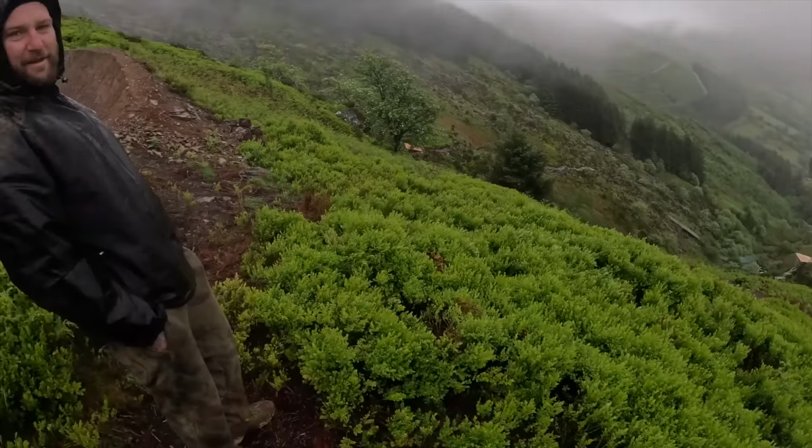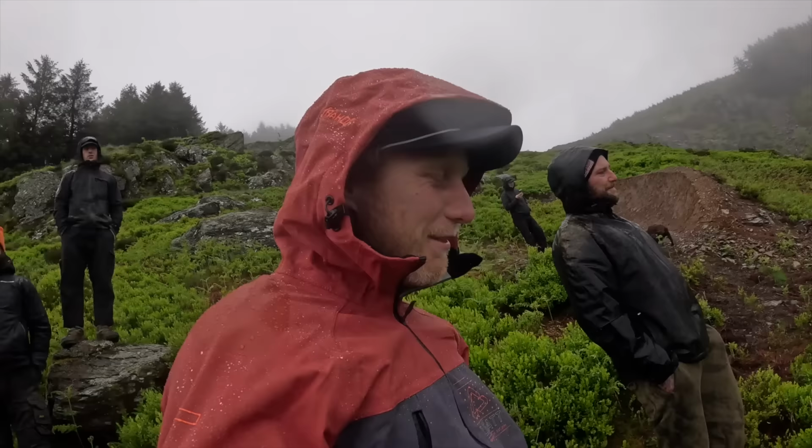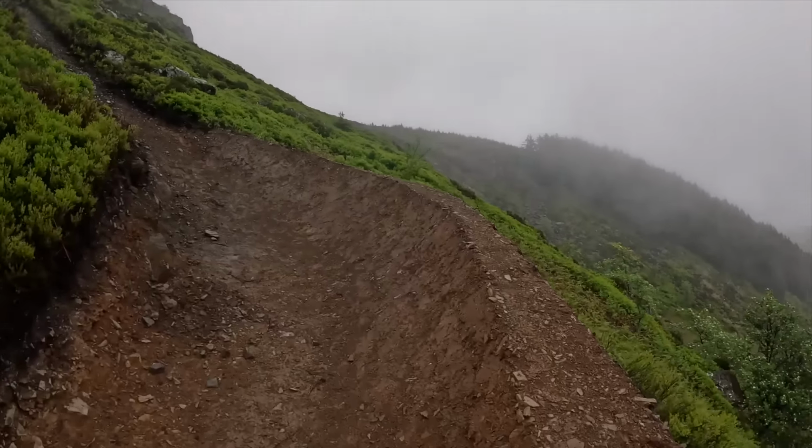Right, I'll get this in a minute. Well, while we look at these two insane berms, unfortunately we can see a big scaffolding jump below us. Let's keep going up so we don't have to look at that. This is one of the most insane berms I've ever seen on a racetrack. Hey, Lada!